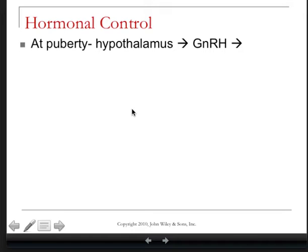Well, the male at puberty has an increase in gonadotropin-releasing hormone from the hypothalamus. Remember that the hypothalamus is a region of the floor of the brain that lies just on top of the pituitary gland, and it communicates with the pituitary gland using these releasing hormones. The effect on the pituitary is to increase production of LH and FSH. Now, LH has the nickname luteinizing hormone, and FSH is nicknamed follicle stimulating hormone.